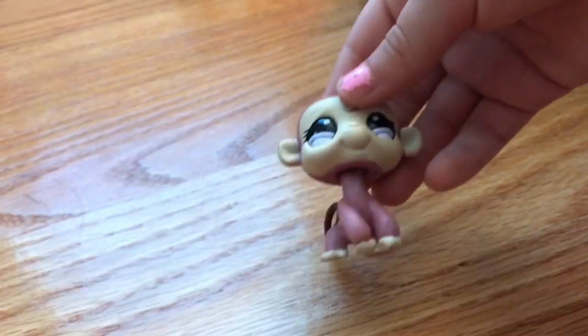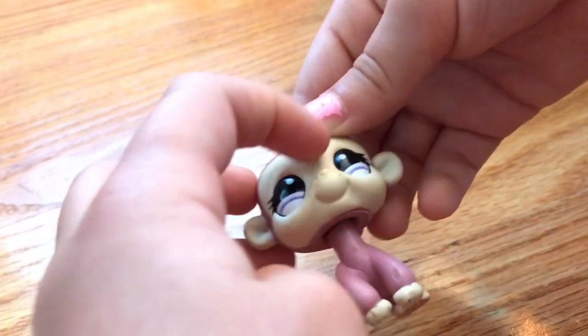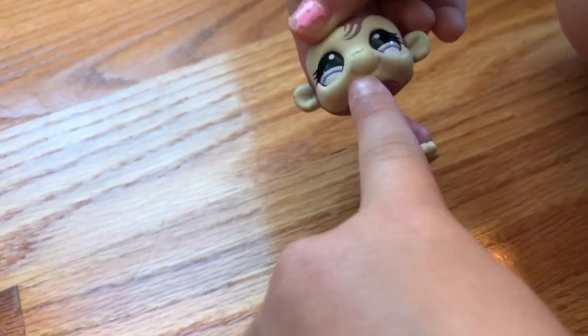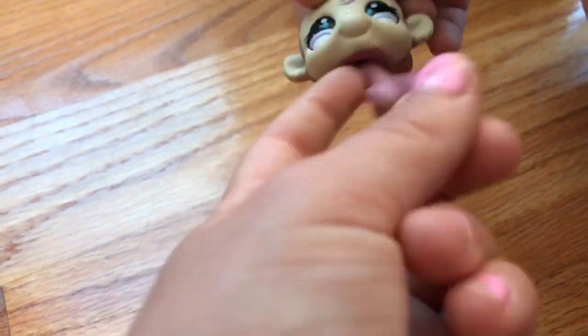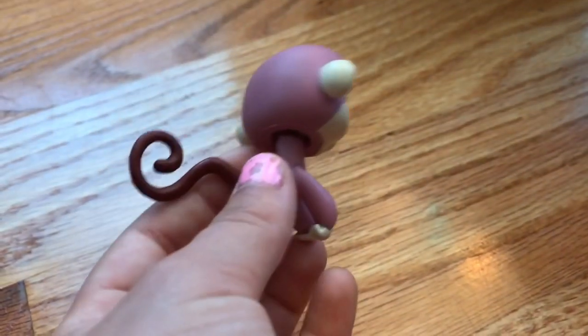So yeah, I have this other one. I got this other one. And it has this little hair. I really like it. It's purple once again, except for the tannish. And brown, I think. I don't know, it's brown. So yeah, I got this other monkey.